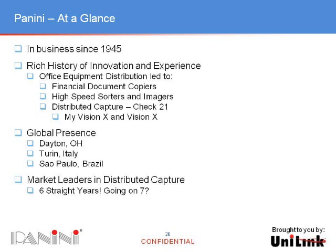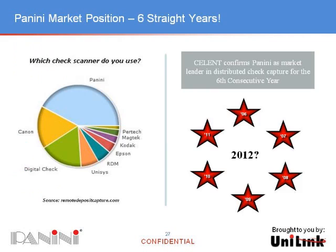So a lot of our innovation through the years came through our manufacture of document copiers, high-speed sorters, and imagers. And most recently, of course, our Vision X and My Vision X series of check scanners. We have a global presence. Our U.S. headquarters is in Dayton, Ohio, our global headquarters in Turin, Italy, and we also have an office in Sao Paulo, Brazil. Panini has been the leader in distributed capture solutions for 6 straight years. Next slide, Renee.